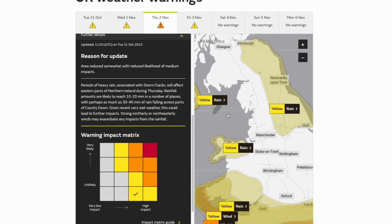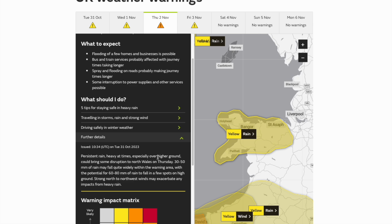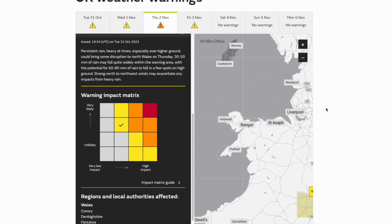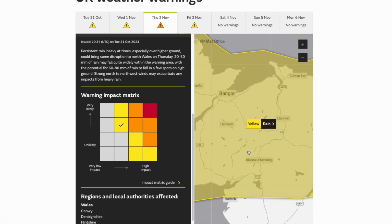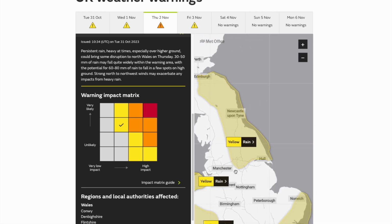some issues. We've got a yellow rain warning for northern parts of Wales here for the whole of Thursday. Again, we're looking at 30 to 50 millimetres widely, maybe 60 to 80 millimetres. That's actually quite a lot of rainfall, and you can see it's high likelihood, lower end of the impact matrix. Again, primarily over the higher routes here across northern Wales, as we are getting Snowdonia there. But still, issues from that.